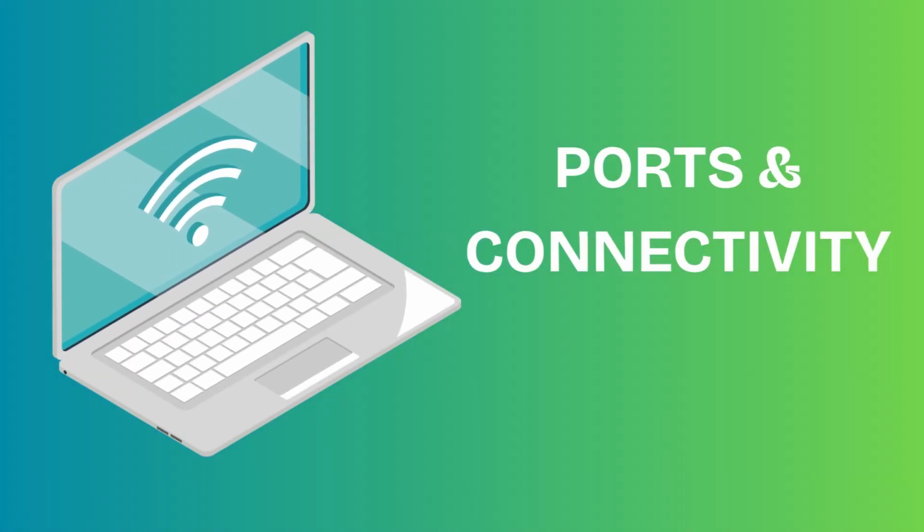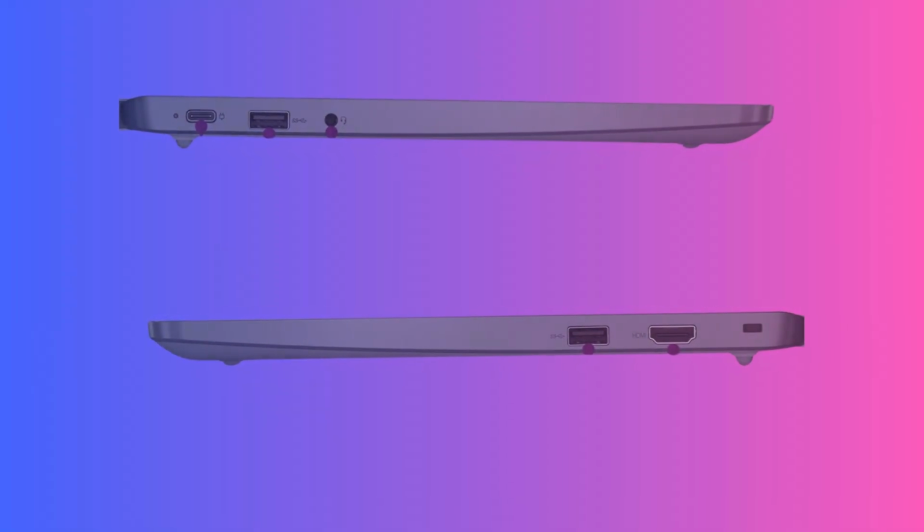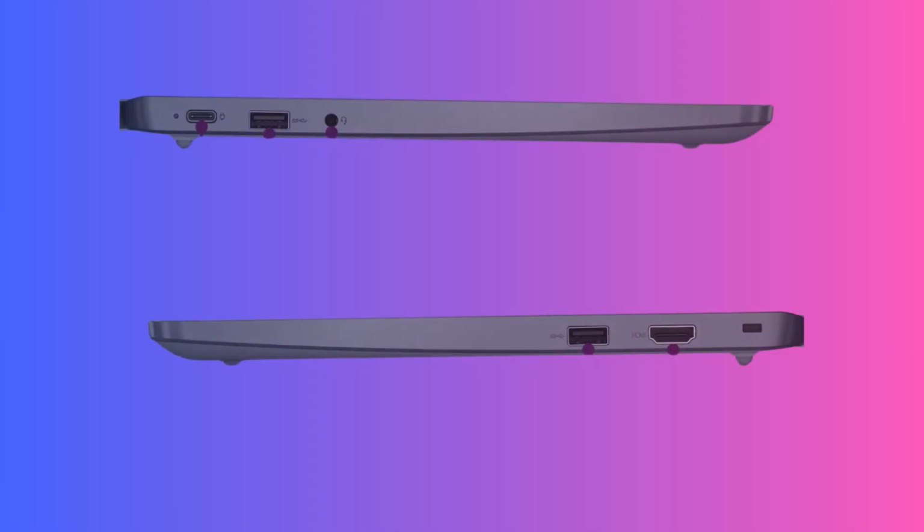Ports and connectivity, everything you need. Includes USB Type-C with DisplayPort Alt Mode. Fast Wi-Fi 6 for better connectivity. Connects seamlessly to monitors, keyboards, and more. Great compatibility with external devices and accessories.